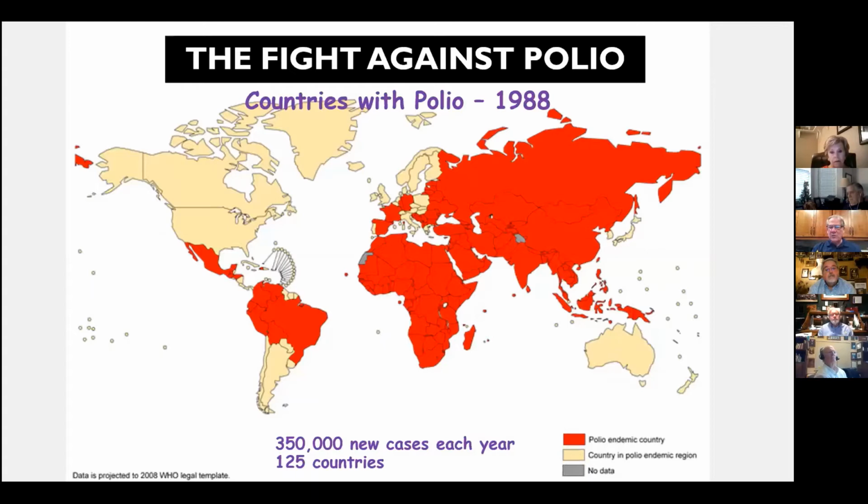So has the program worked at all? Well, back in 1988, all the countries on this map that you're seeing in red, they all had new cases of polio. They call that endemic polio. There were 350,000 new cases a year in 125 countries.